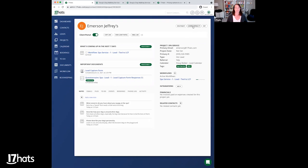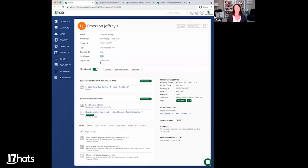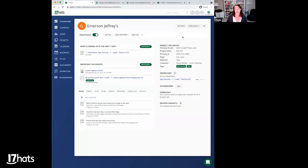The other thing that it did was it automatically stored Felix's name and Felix's breed on Emerson's contact card. That's information that we know we're going to have to reference over and over again. So we're allowing 17 Hats to do the work of storing it for us in the appropriate place.